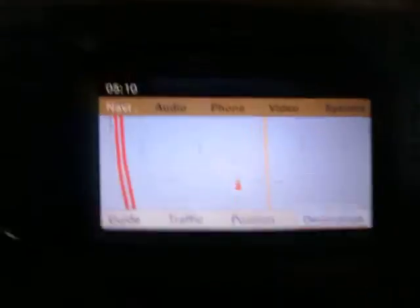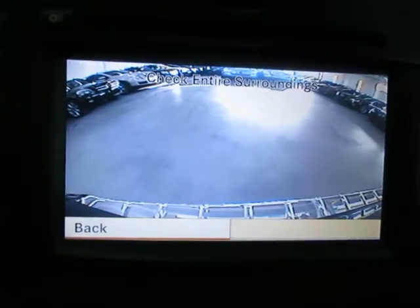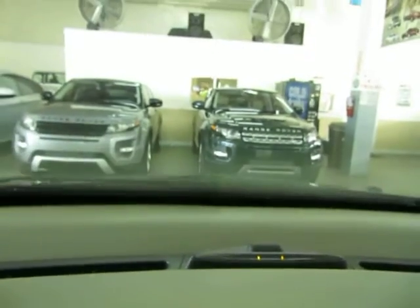Alright, so now that it has booted up, there's your navigation. If you put the vehicle in reverse, you get your color backup camera, and that along with the front and rear parking sensors should help you avoid any accidents when backing up. This display over here is for your front parking sensors. We're going to pull up against those two vehicles there just to give you an idea how they work. The rear ones do the same thing.